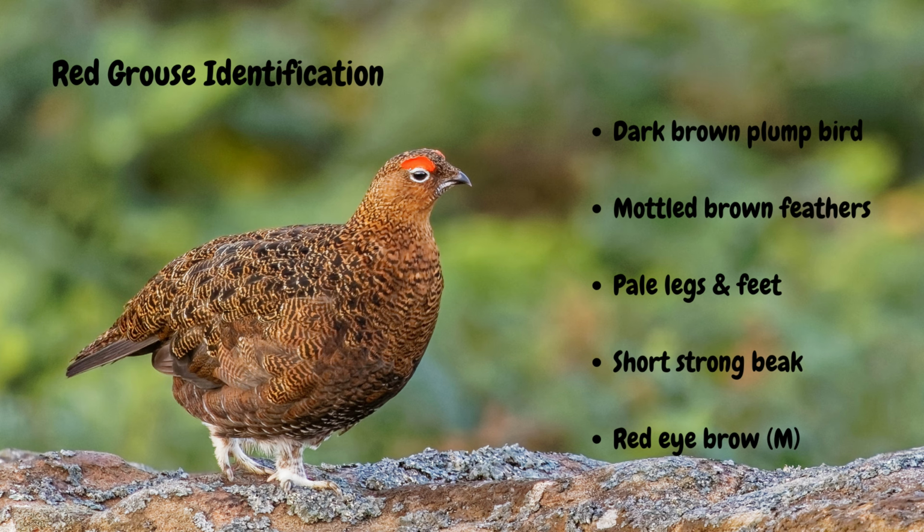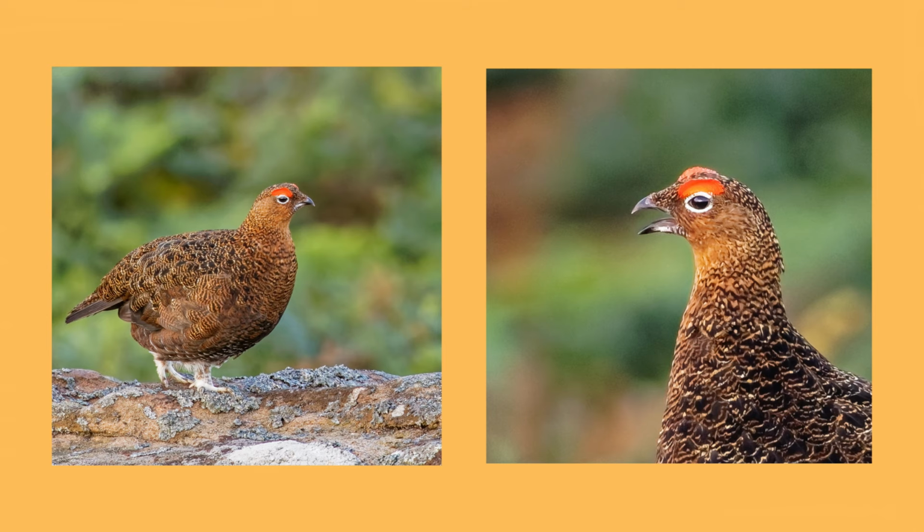The male red grouse has a bright red stripe above the eye, so it's got a bright red eyebrow. The birds have a very short, strong beak, which is used for feeding in the heather.